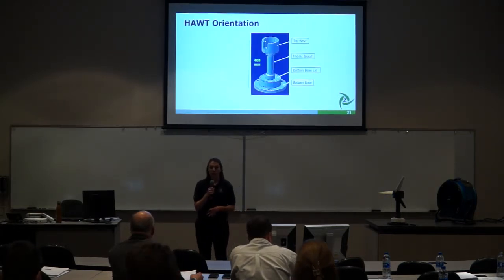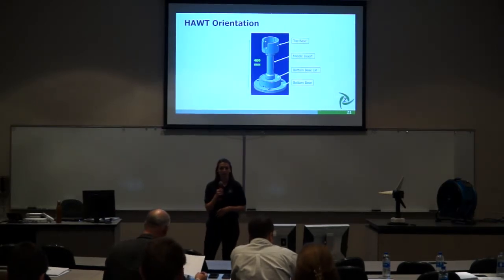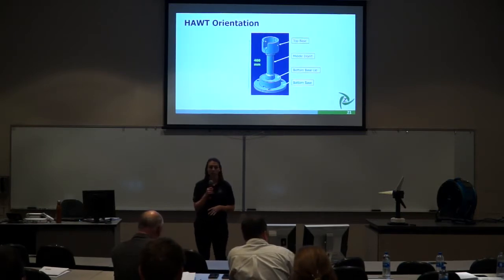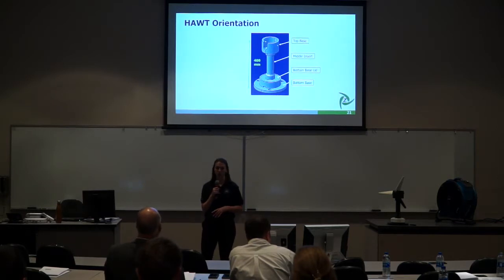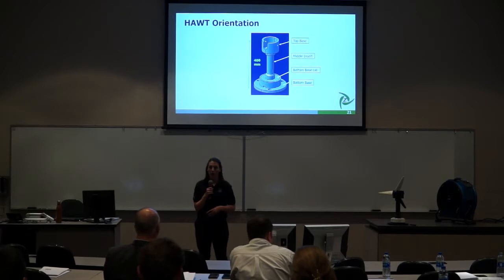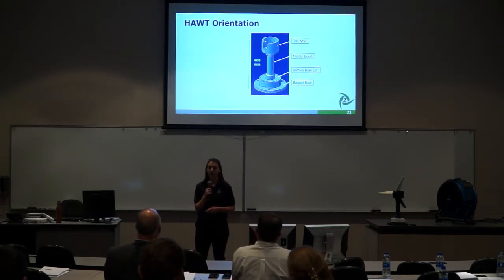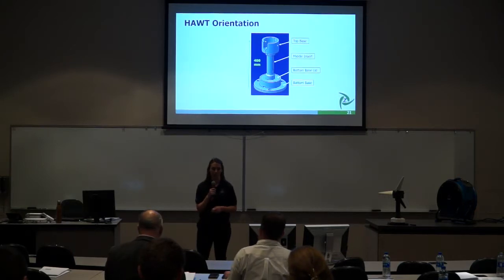To meet these requirements, a four-piece base was designed. These pieces include the top base, the middle insert, the bottom base lid, and the bottom base. These four pieces are detachable to be able to be oriented in two different orientations. The first orientation is the Hot orientation, which is shown on the screen above. In this configuration, all four pieces are used. This will increase the overall height of the structure to allow for clearance of the Hot blades. All four of these pieces are screwed together using coarse threads.